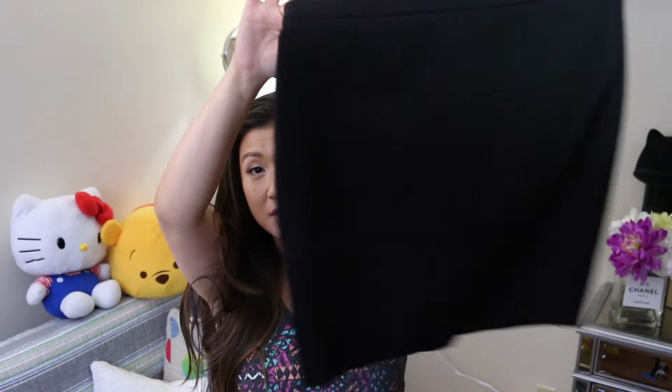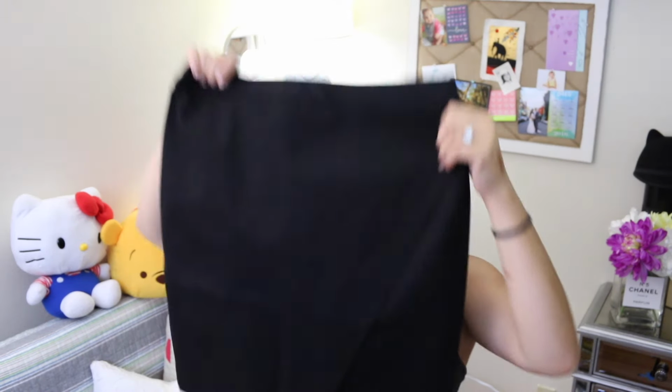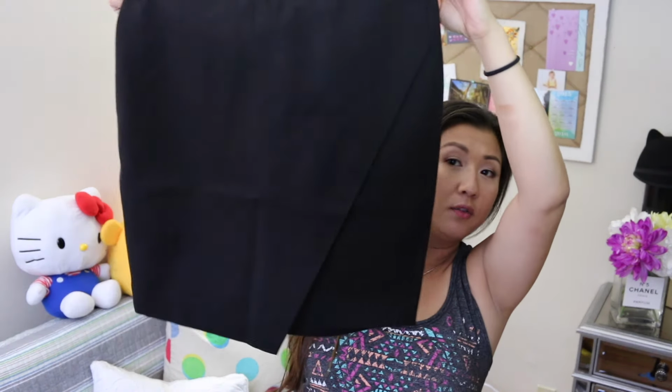I came across this skirt. It looks really big, but I promise it's not. I'm not going to tell you my size either, but I like this because I like how it's non-symmetrical. I don't know if you guys can see it, but it basically has a slit here. So it looks like this. But I thought this would be cute for work because I'm always wearing black and it is summer, so I'm going to start wearing this.